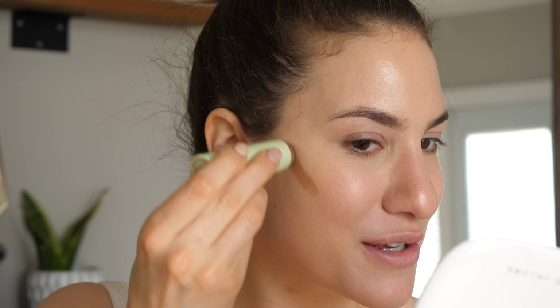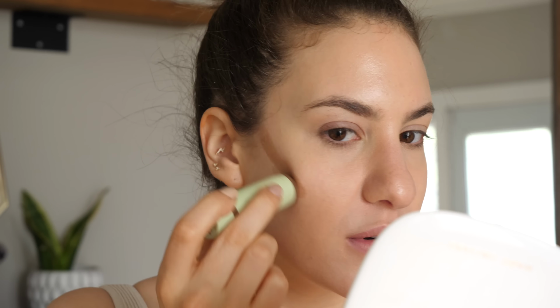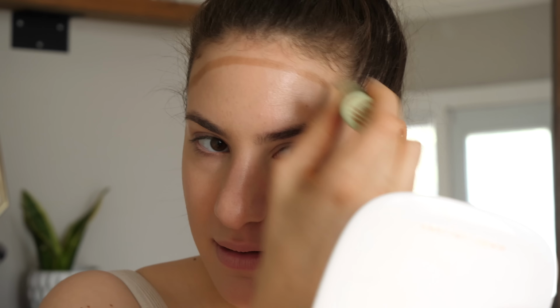And I also feel like if you're somebody who is kind of scared to use cream products, these Pixi Multi-Balms are a great place to start because they are fairly sheer and they're very, very easy to blend out and work with. So they're kind of like foolproof. They're always gonna look good. And they're also really easy to use because you literally just draw it on your face. So I'm just going to draw this where I want to bronze.